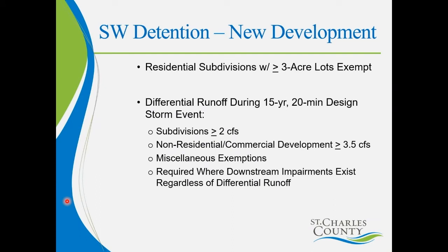However, the differential runoff we're looking at now, and I should add that the county previously had a rule that when you were in that differential runoff of between 2 and 5 CFS, it was required at 2, and between 2 and 5, the director could waive that requirement. We got rid of that component, so now it's being required for subdivisions at 2 CFS. In non-residential commercial developments and in redevelopments, that is now being required at 3.5 CFS. Because kind of what we had been doing throughout this time is trading that detention when you were in that 2 to 5 range, generally up to 3.5.